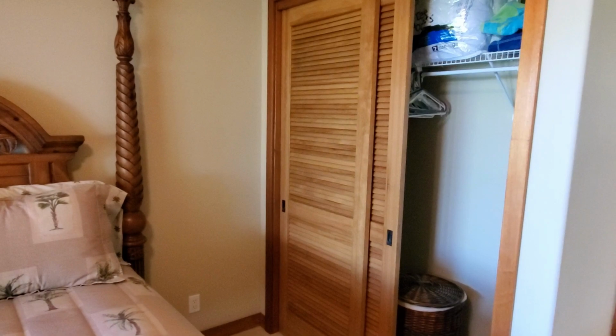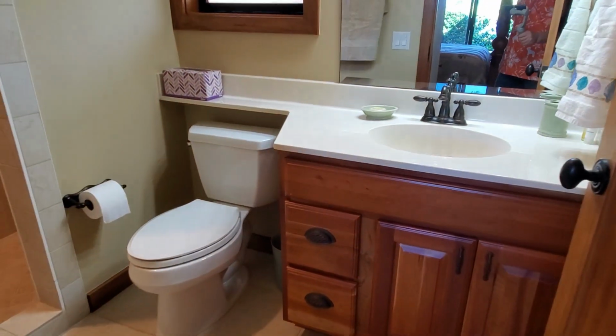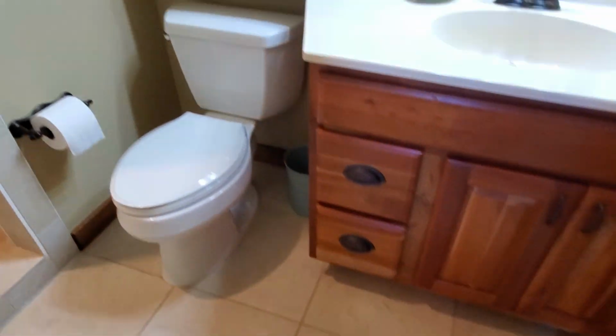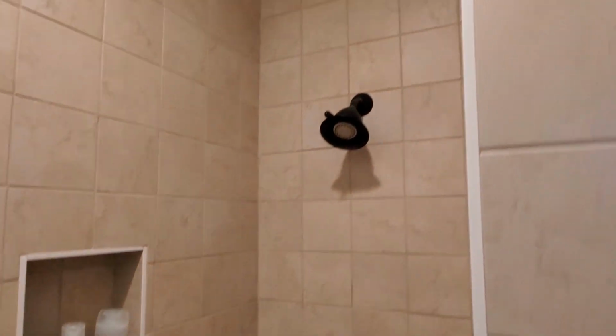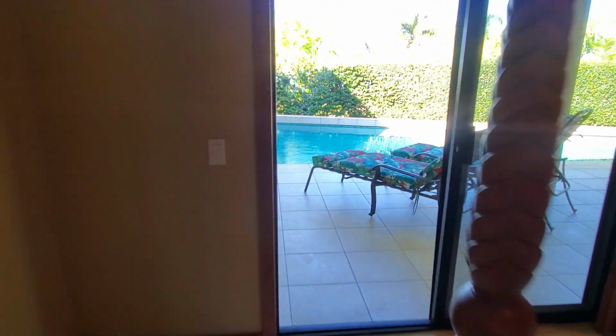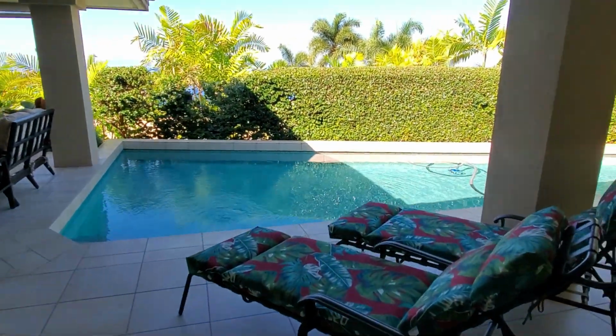We have our closet over here, and they use some of that same wood in the closet, and then our ensuite bathroom, cultured marble countertop, and then a shower right over here, and tile all the way up to the ceilings. I like that, of course, going the extra mile. So that's guest room number 1. It's nice when your guests can have their own bathroom, and then in the morning they walk out and they're right here at the pool. Perfect.